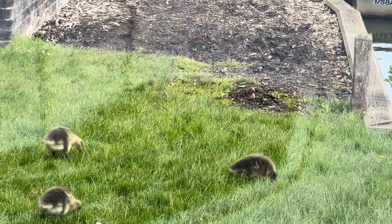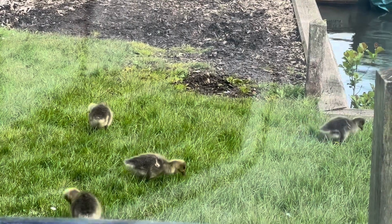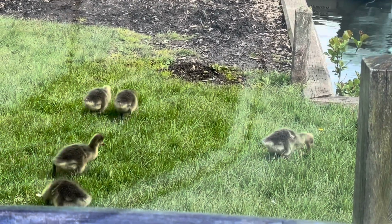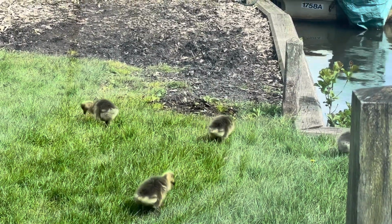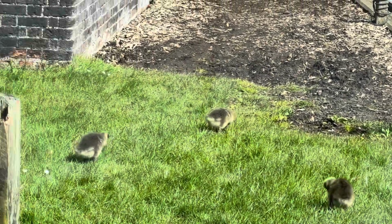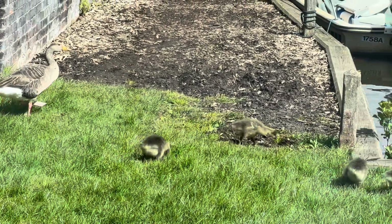Look what has arrived. These absolutely beautiful bundles of fluff. Goslings. Naturally, their parents are extremely protective. You'll see in a minute. I just filmed from inside my car because there was no way I was going to upset them all and think I was after their goslings.